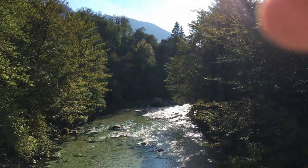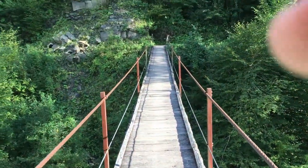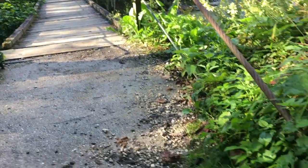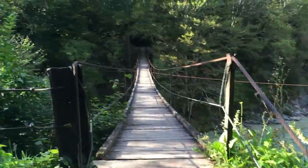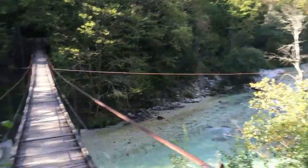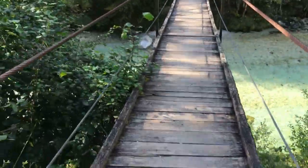Does that look good against the light? I don't know. Let's finish crossing the bridge. Because that's an older suspension bridge. I have no idea how that steel cable is anchored. And the pillar is steel. At least there's one massive pillar and one not so massive.